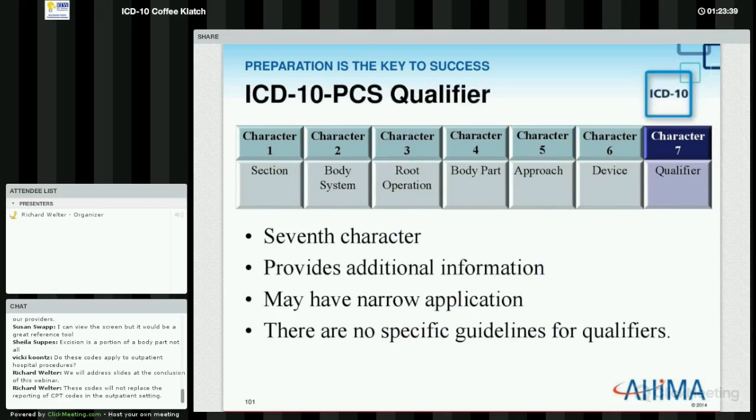The seventh character is the qualifier character, and this is used to identify unique values or information specific to procedures. This varies based on root operation. An example, we talked about the root operation detachment. The qualifier character is going to indicate actually more information about the detachment. It's going to relate to us, was it done on the high, mid, or low part of the bone or extremity. So this will identify unique information about the procedure.